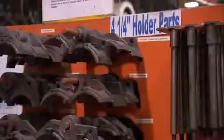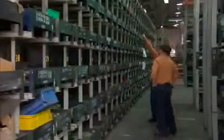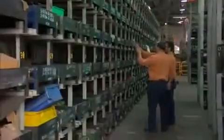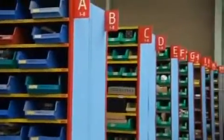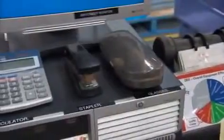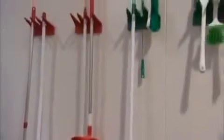Things you use every week, store them in the area where you use them. Things you use every month, store them in a central area. Things you rarely use, store outside the work area. Mark and label items, or colour code them for your area so people know where they belong.